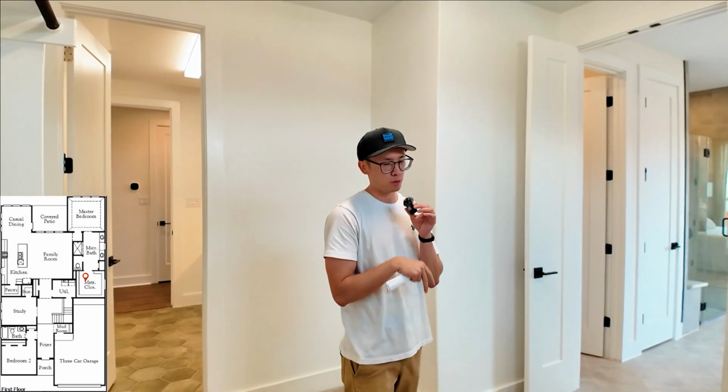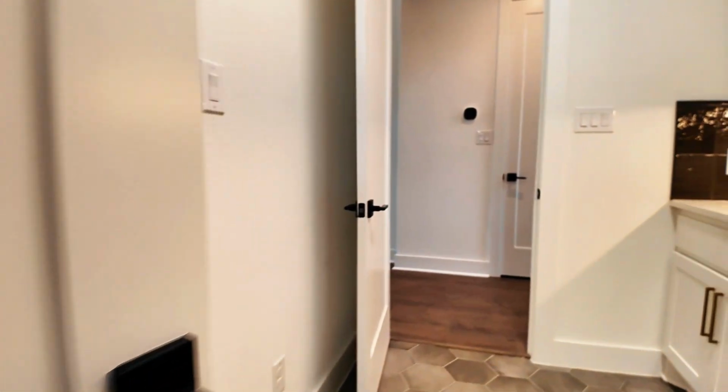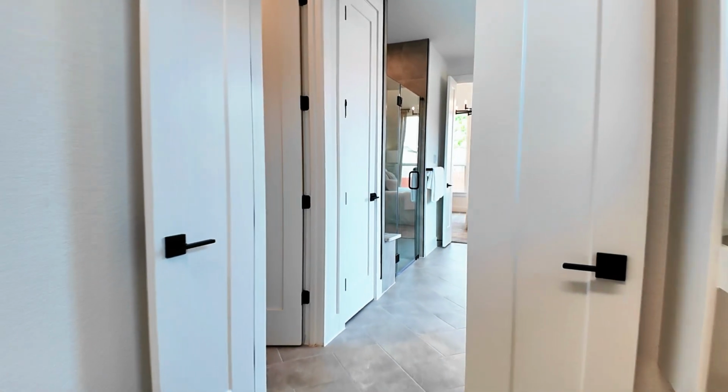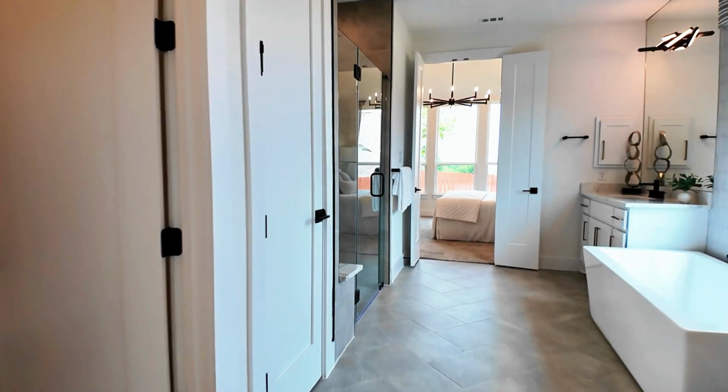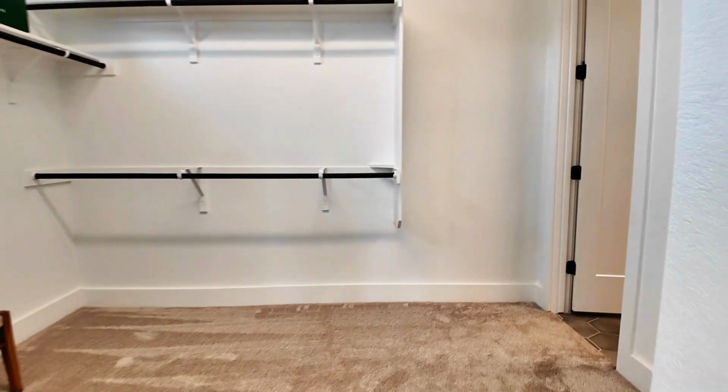This walk-in closet, as I mentioned before, has a double entry and double exit. So with this one, you can go into the laundry room area if you wanted to. You can also go back to the master bathroom if you wanted to. So this is a really good middle station. And it has the little picture window right here bringing natural light. So this entire area is very, very bright. So I like this design.